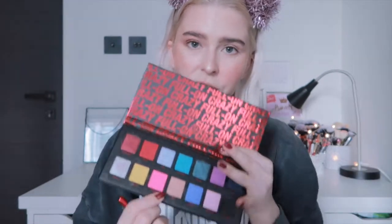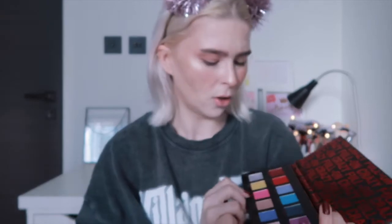So now that we set kind of like the base, I'm going into this shade. It's this neon pink. It's called Outrageous, and I'm using the same brush. I'm just cleaning it a bit here on the back of my hand and put it all over my eyelid.